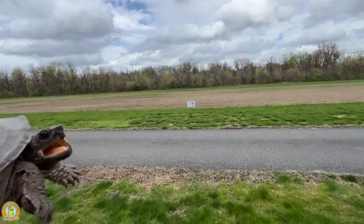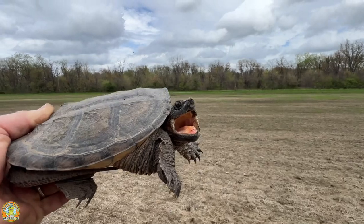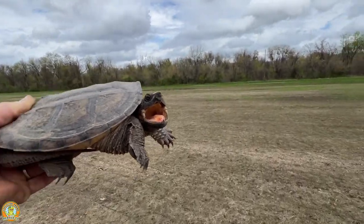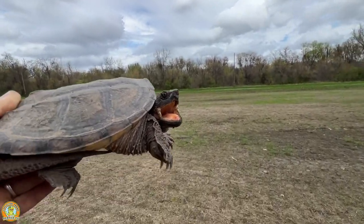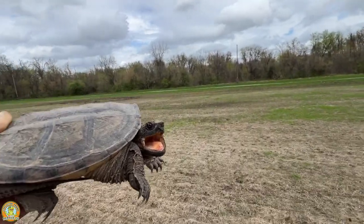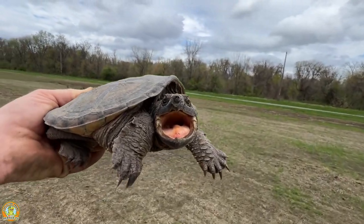I think he wants to go to this pond over here. So we're just gonna walk him over there. You always want to help a turtle across the road in the direction he was headed. And the only reason I'm walking him this far is because there's another road that he would have to cross to get to this pond over here. So I'm gonna walk him the whole way across, make sure he gets across both roads and help him get into that pond that he's headed towards, the direction he's going.